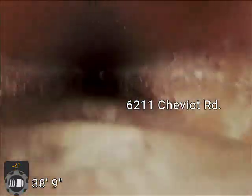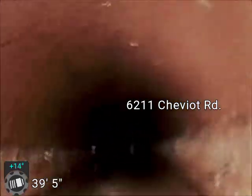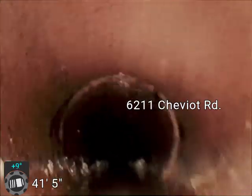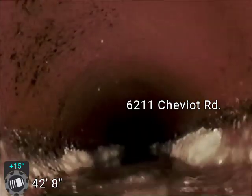And then right here is where we were underwater the entire time. It goes into an 8-inch, it looks like. From about here out to about 60 feet were the deepest spots. It's just kind of caught on the edge there.